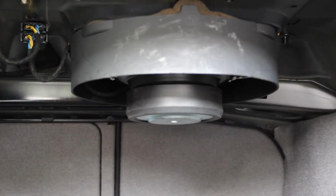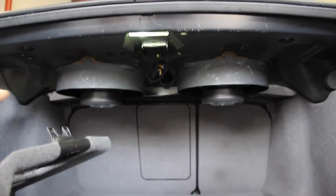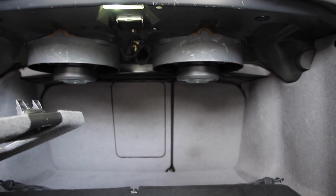It's the same subwoofer, the same sound performance. These things sound great. They're super easy to retrofit to any DSP equipped car. So if you have the Nokia box, the big carpet up here on the ceiling of your trunk lid, this would be a pretty easy retrofit to get much, much better bass performance out of the car.